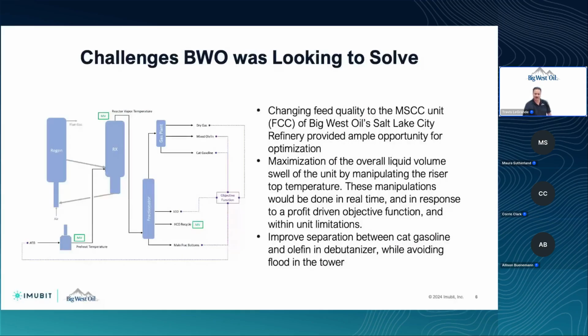Some of the challenges we were looking to solve, the reasons that we were talking with Immubit, I'm going to get into a few of them. We had changing feed qualities for our MSCC unit, which is a kind of specialized FCC. If you're not familiar with refining and FCCs, in an oil refinery you take crude oil and separate it into gasoline, diesel, LPGs, and then you're left with this heavy gas oil that's too heavy to be diesel. We take that and feed it to an FCC unit, where a catalyst cracks the oil, breaks it up into smaller molecules, and turns it into things like gasoline and diesel.